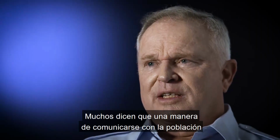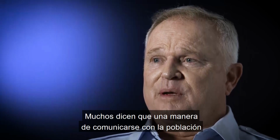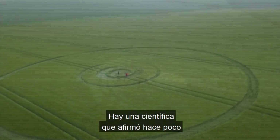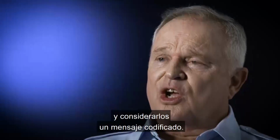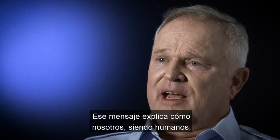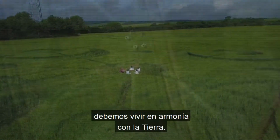So a lot of people say that one of the ways they've been trying to communicate with the mass population is through crop circles. In fact, there's a woman scientist who very recently claimed that she can take all the different crop circles and show that it's a coded message. And this coded message explains how we as humans are supposed to live in harmony with the Earth.